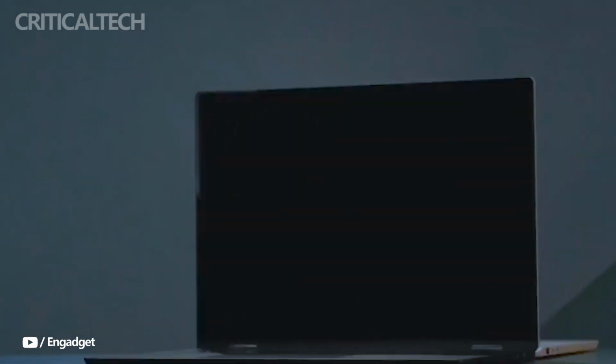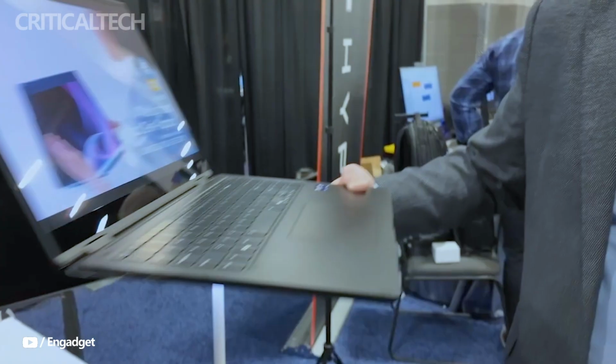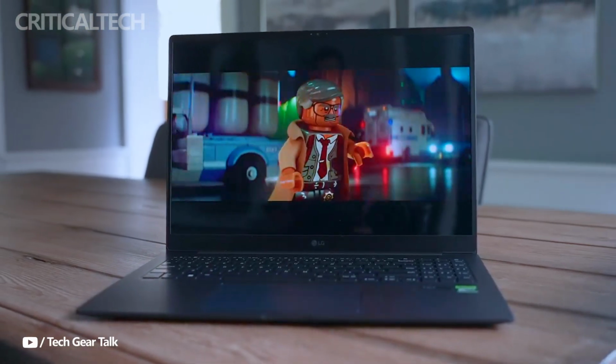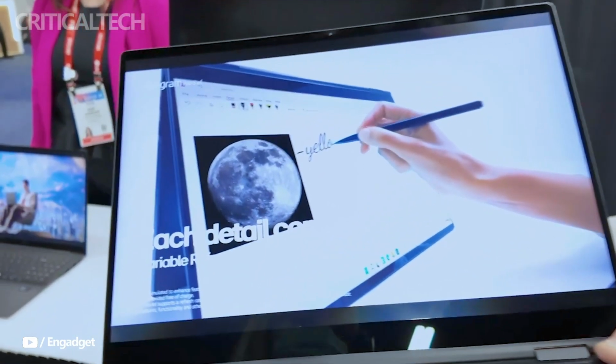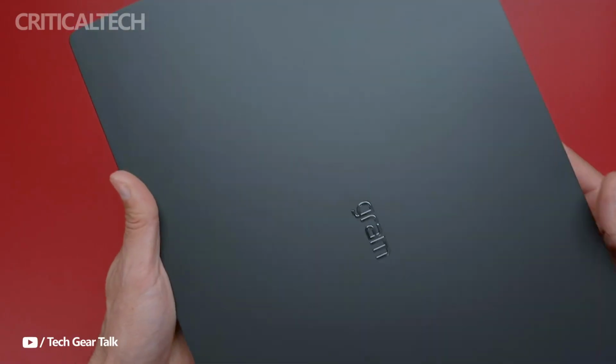The LG Gram 2025 series demonstrates a commitment to innovation, combining cutting-edge AI features, robust processing power, and lightweight designs. Details regarding pricing and availability will be unveiled at CES 2025 and during the global launch later in the year, setting the stage for LG's next chapter in redefining mobile computing.